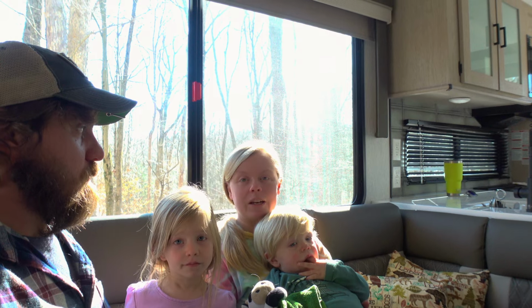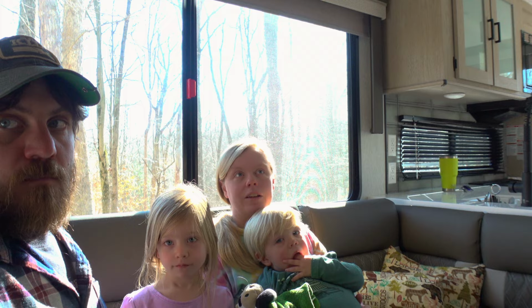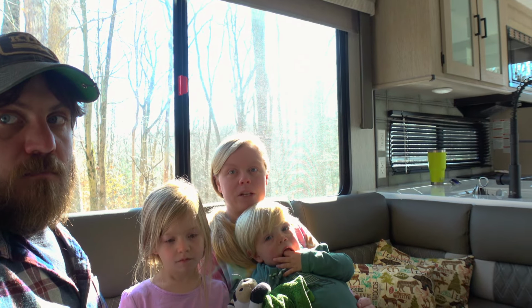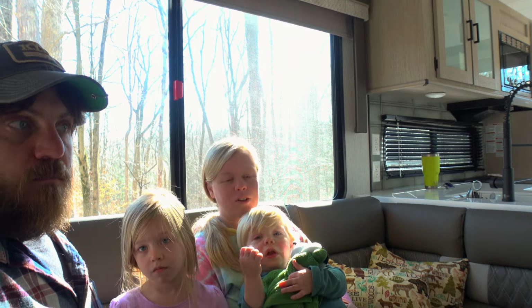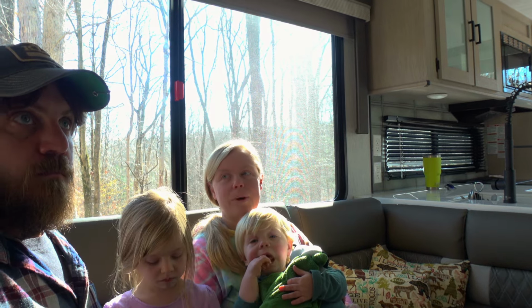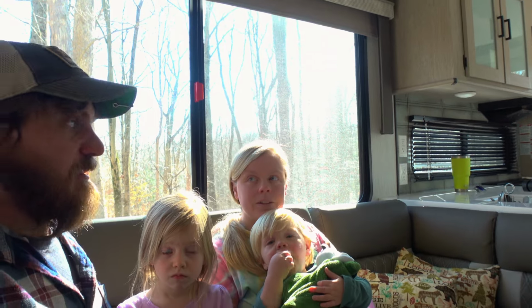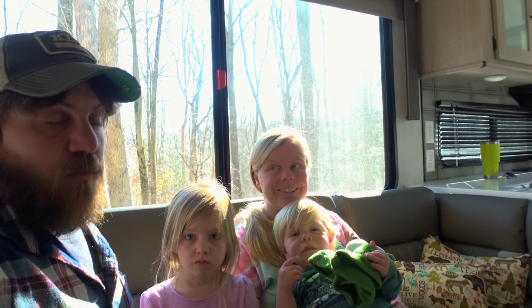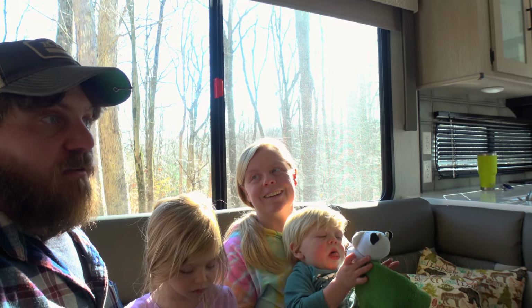I'm still as excited about this rig as I was when we were shopping for one. Even after spending 3 nights in it and discovering quirks and imperfections, I'm still as excited about it as I was before. Nobody else makes a floor plan like this. The day that this came out, I was like, this is what we're getting. Yeah. I don't think I've ever been so excited about an RV floor plan.